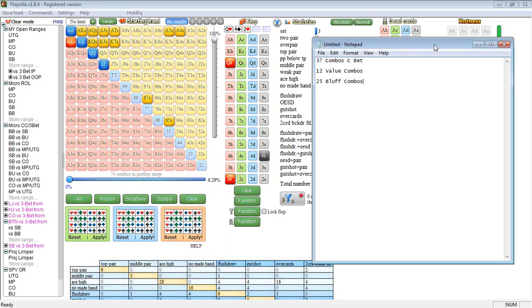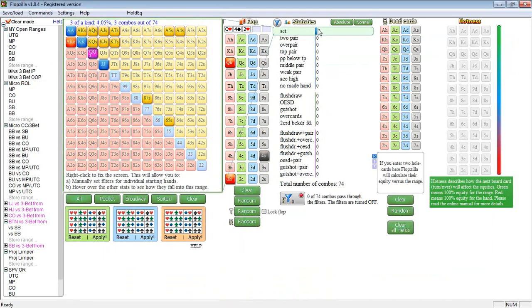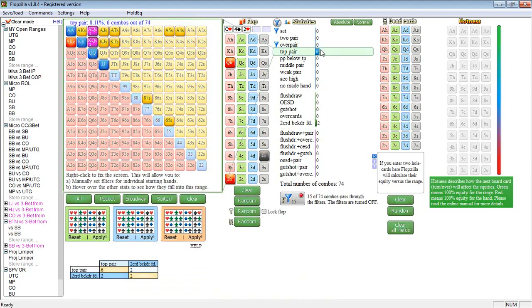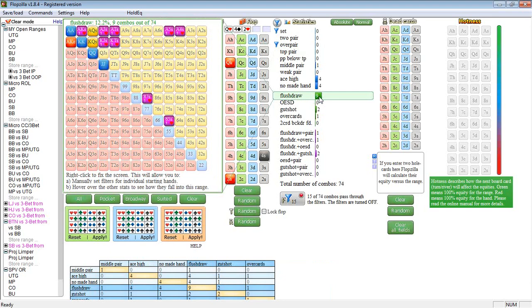Okay, so what are my value combos here? Well, we have sets of queens. I said 12 value combos, so we actually have a little bit more because we'll do our overpairs. Because I'm only betting 50% of my range, king-queen suited actually should be a check here. Now, I want 25 bluff combos, right? Total 37 approximately. We'll add 2 more, so we'll make 39.